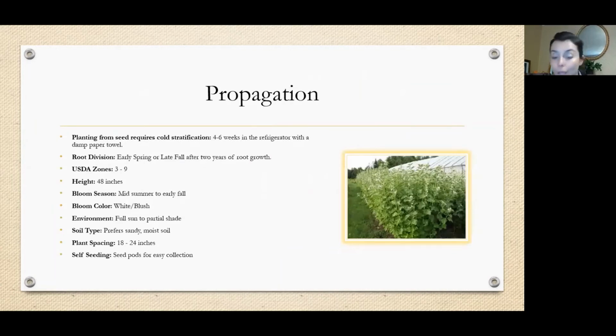If you yourself wanted to grow marshmallow, which I'm trying to currently, I have a little creek behind my house. The seeds, which I've learned, require cold stratification. You can plant them directly in the ground, but if you want to simulate a winter environment, if you bought the seeds and they're dry in a packet, just put them in your refrigerator with a dampened paper towel to help consistent humidity for 4 to 6 weeks.